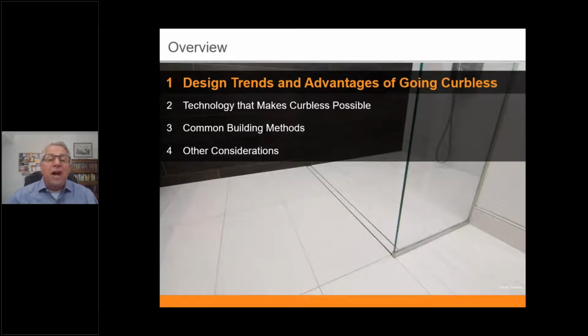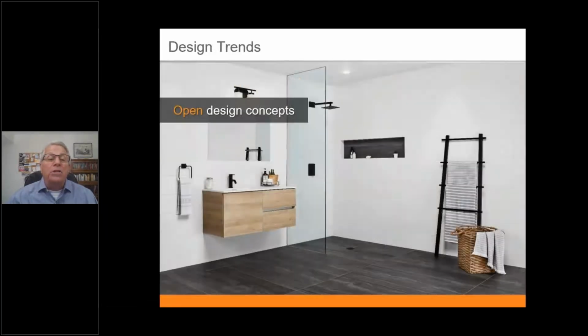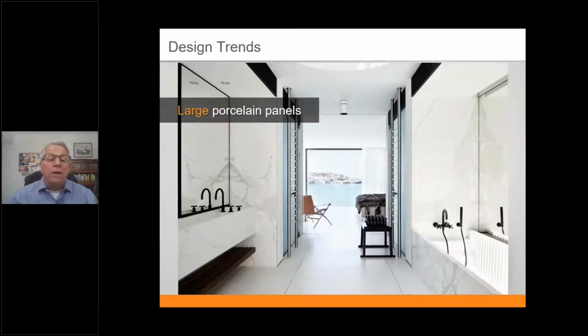So the design trends and advantages of going curbless. Well, open concept design is very, very popular these days, not only in the main living space, but right into the bathroom now. You can see the example up on the screen there. There is no curb, there's no door. This is just simply a splash guard. You can see some other design elements that they put into place here too that we'll note also. So open design is one of them.